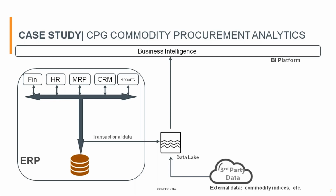A new CFO was hired to the company 3 years ago to drive a digital transformation. He replaced their legacy ERP and then started to build out an analytic foundation using Snowflake as a data lake and Power BI as an analytic workbench. This is when we met the CFO, and he told us that the number one business challenge is coping with input commodity price volatility. His company's caught in the middle.